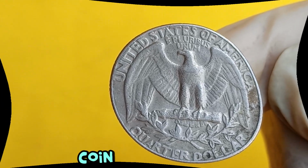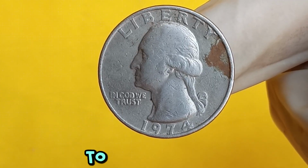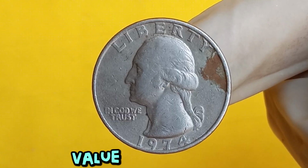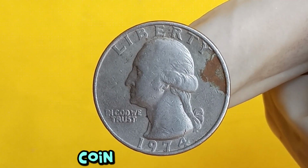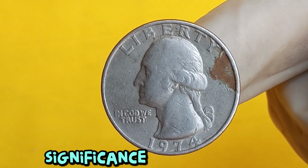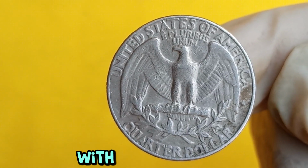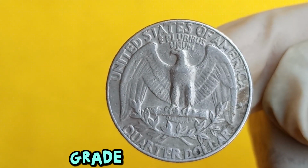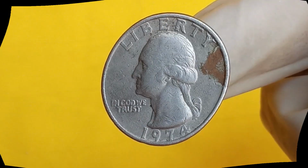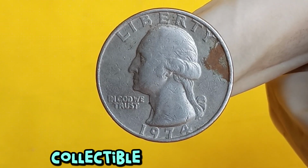When such an error coin is discovered in extraordinary condition, collectors compete fiercely to add it to their collections. This intense competition is exactly what drives the market value of rare coins. The coin market operates on the principle of rarity, demand, and historical significance. When a coin like a 1974 quarter appears with a unique feature or an exceptional grade, collectors recognize that only a handful may exist in the world. That realization transforms an ordinary coin into a coveted collectible.